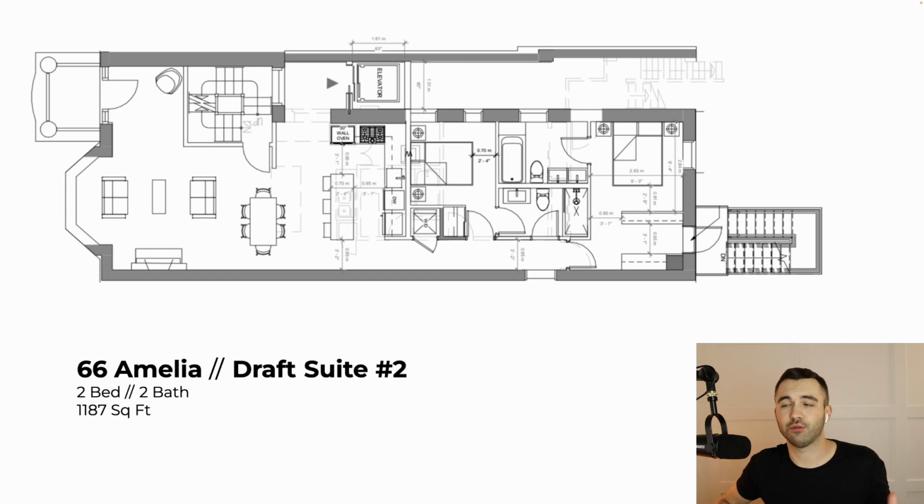All right, so some draft floor plans here. This is a draft floor plan for the 2nd floor unit at 66 Amelia. You have the elevator entrance to the unit here, or the staircase unit entrance here. And of course you have the fire escape as well. So you enter into the unit, you have a small little foyer here, and then you have your kitchen, complete with your island. Really good dimensions on this too. You're talking over 18 feet from here to here.